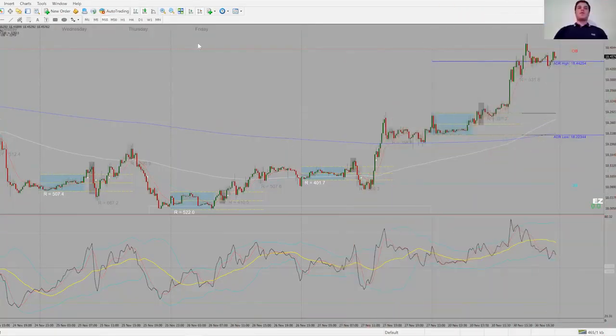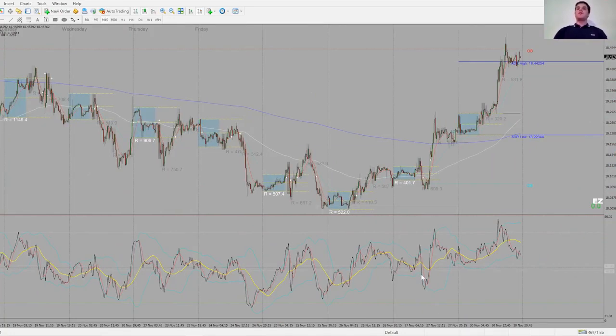The TDI, what I look for is something called a shark fin. As you can see, it's a volatile spike to the downside.